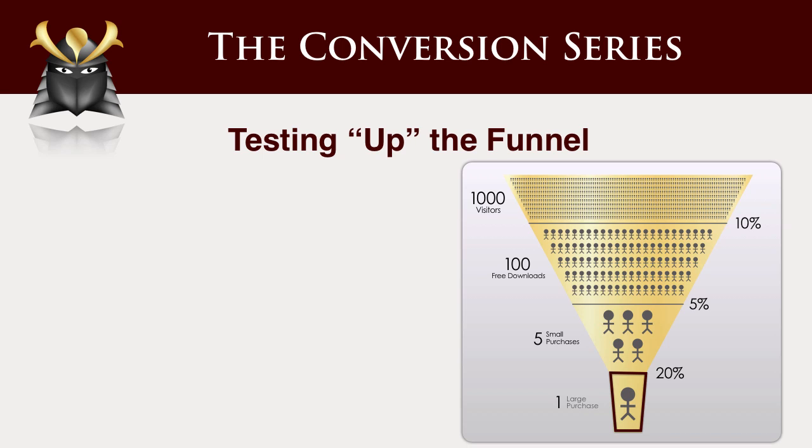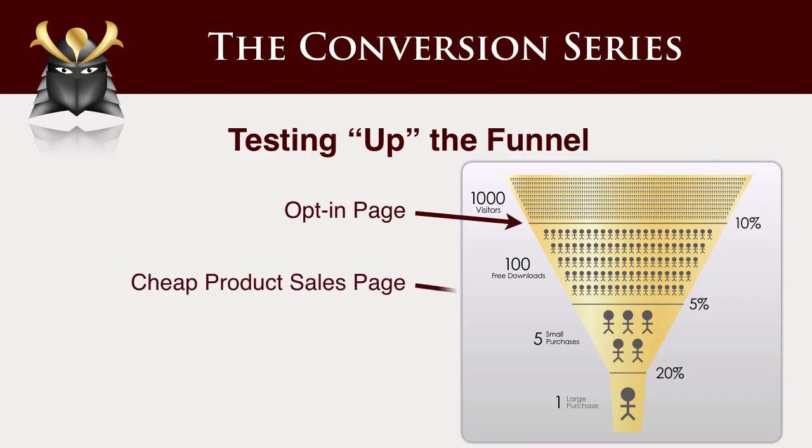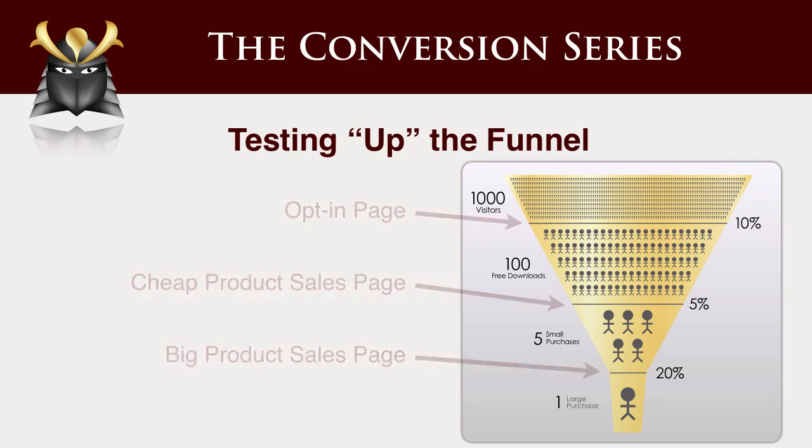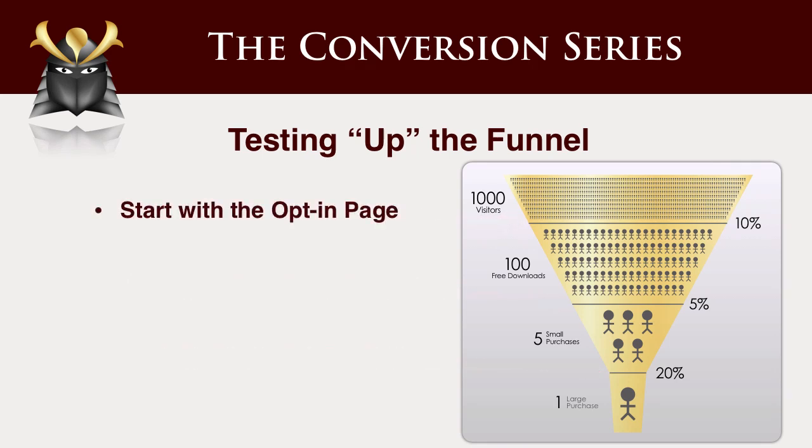Now the question to ask yourself is, we could actually test 3 different points in our sales presentation. In fact, we could also probably test the marketing that brought them to the page as well. But in this example, we could test our opt-in page, our cheap product sales page, or our big product sales page. And the advice that we give people is start with your opt-in page, test up the funnel. And the reasons should hopefully be obvious.